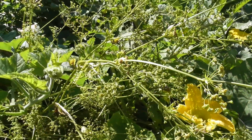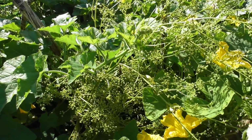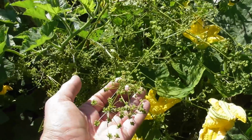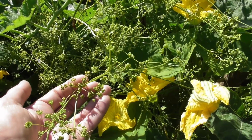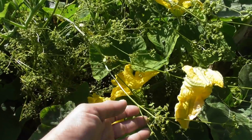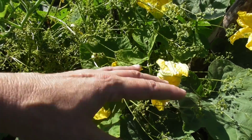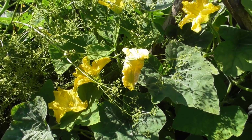This is my celery, last year's celery for seed saving. I'll keep an eye on this now over the coming weeks, and now that we've got some sunshine and dry weather, they might start to mature, turn brown, and then at that stage I can snip them off and hang the whole sprig upside down in a paper bag, and the seeds will just drop out into the paper bag.